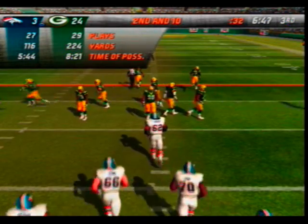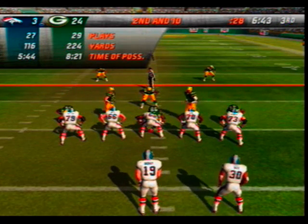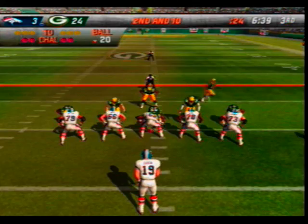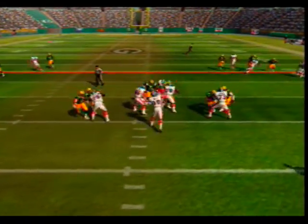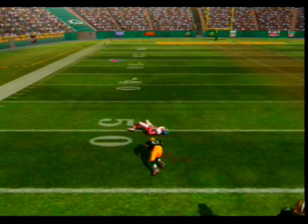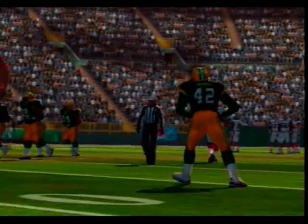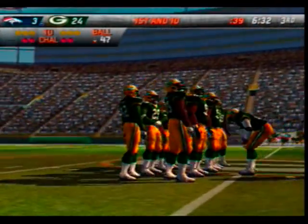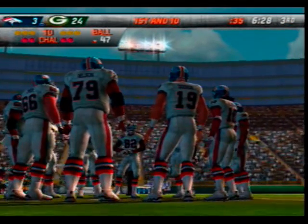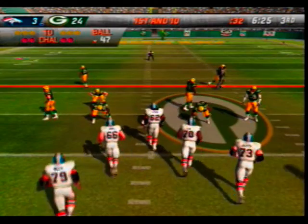Second and 10. Ball on the 20-yard line. Get it up! Come on! Dotson starts out of the shotgun. Beck, the motion man. With the pass, turns, he has it. The 40. This one was spotted at the 47-yard line. He found the ball carrier to make his fourth stop of the game. And it's good for a first down. Thomas returns to the game after being shaken up earlier.